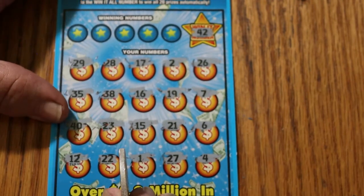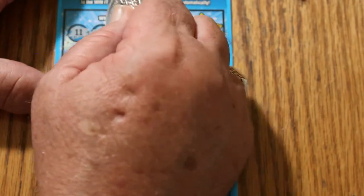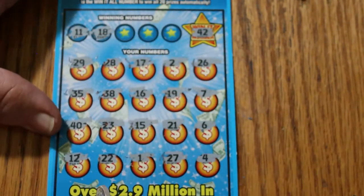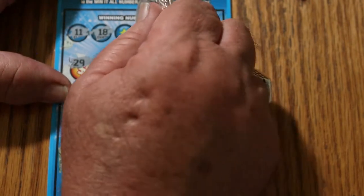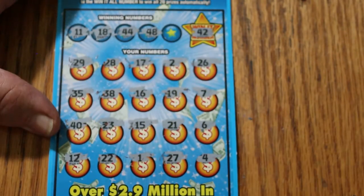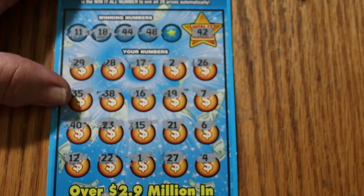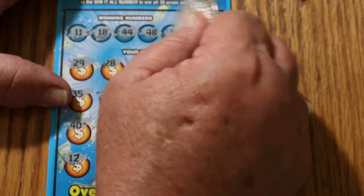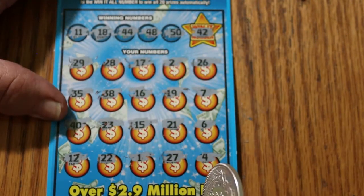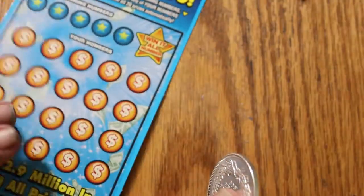Okay, let's see what happens. 11 and 18. No 11s, no 18s. 44 and 48. No 44s and no 48s. 50, single number 50. Nope. All right, nothing there. Ticket 44.